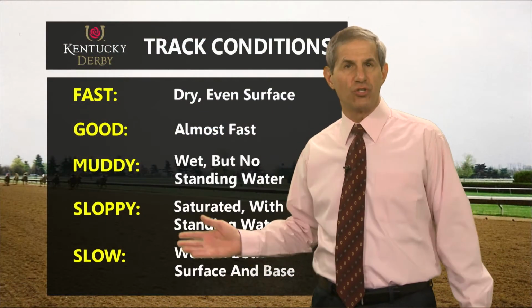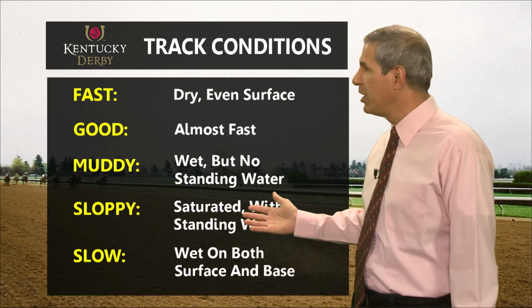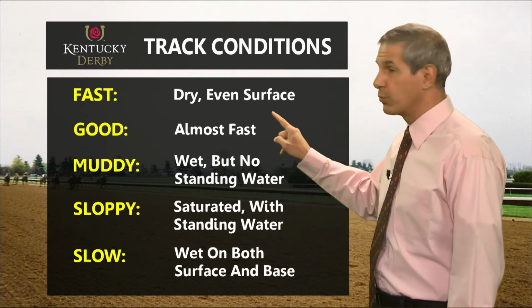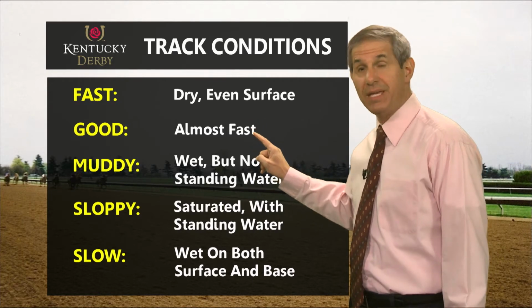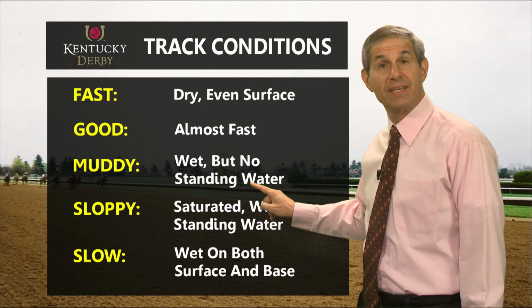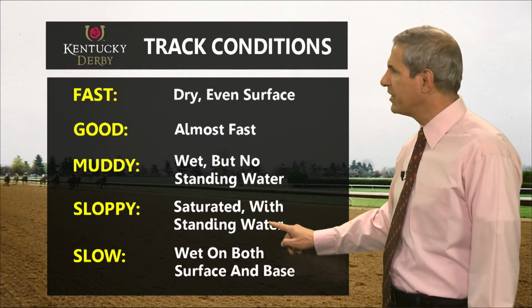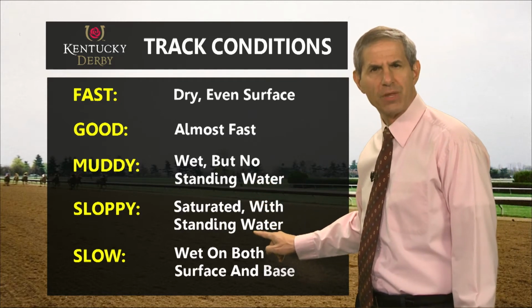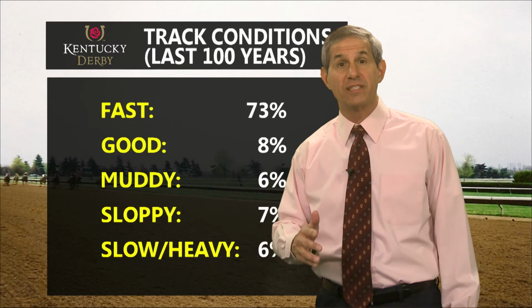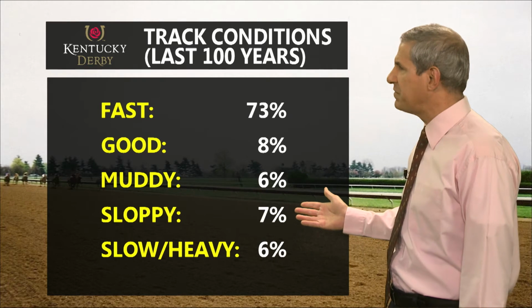Here's the terminology that Churchill Downs uses to describe track conditions. For example, fast means a dry, resilient surface. Muddy means the track is wet, but with no puddles, while sloppy indicates a saturated track with standing water visible. Churchill Downs drains so well that historically, official race-time track conditions are usually fine.